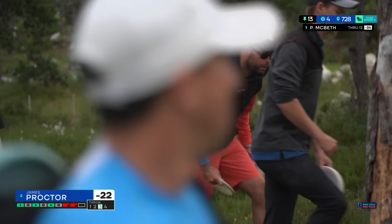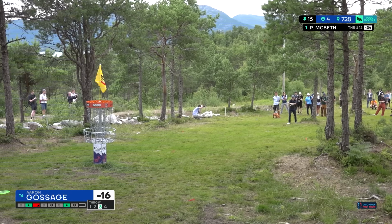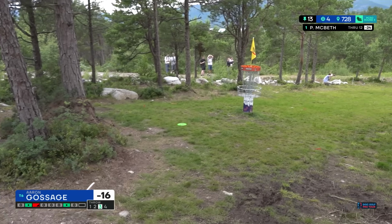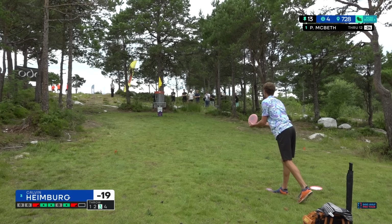You think he's trying to ring that up? Yeah. I think he's got a safe backstop back there. Aaron needs something to go. Just not quite able to capture that round 2 magic today. A little slow for Gossage.